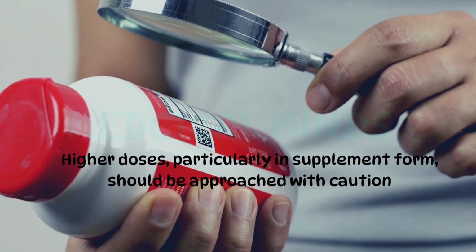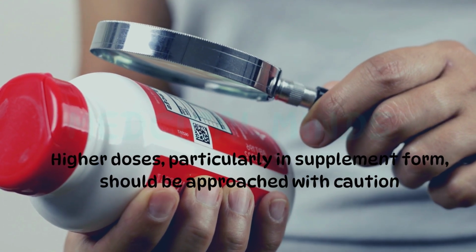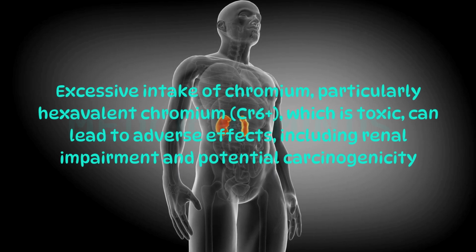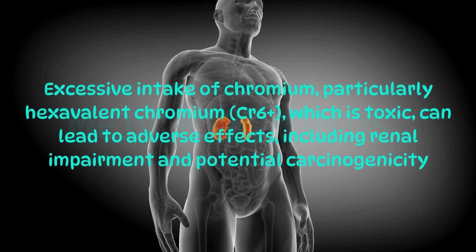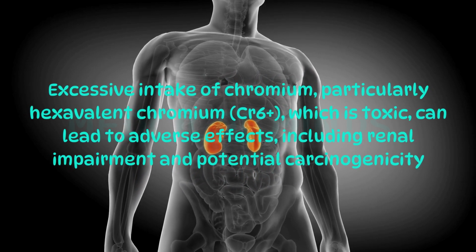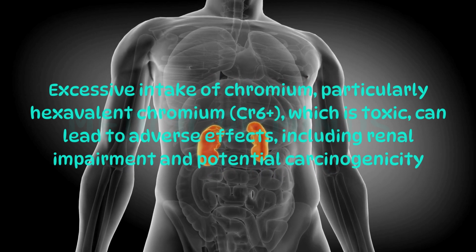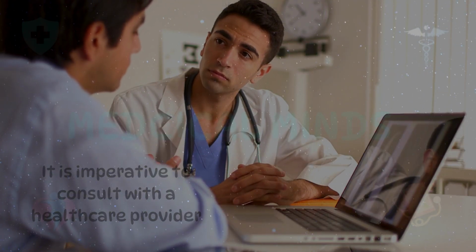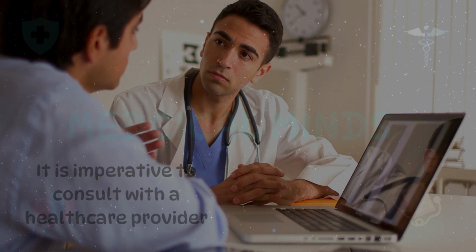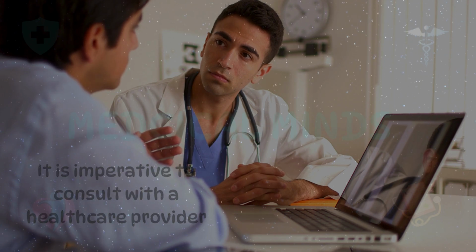However, higher doses, particularly in supplement form, should be approached with caution. Excessive intake of chromium, particularly hexavalent chromium, which is toxic, can lead to adverse effects, including renal impairment and potentially carcinogenicity. Before starting any chromium supplementation, it is imperative to consult with a healthcare provider, especially for individuals with pre-existing conditions or those taking medications that may interact with chromium.